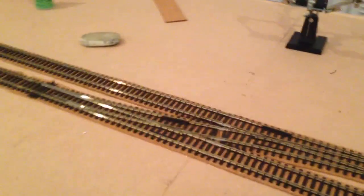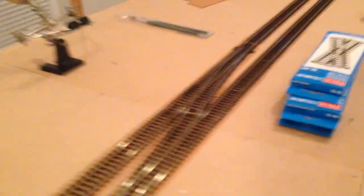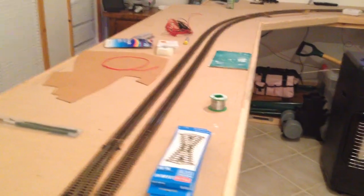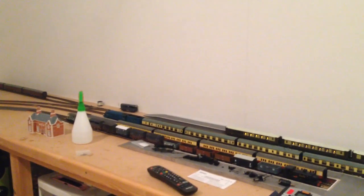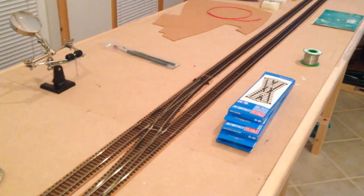We have two electro-frog points here for a junction, so trains can go from wrong line working to correct line working if necessary. And it just gives me a bit more flexibility for trains approaching the station. So this junction here does help things quite a lot. I was planning a few more, but I thought that this would just be enough for now.